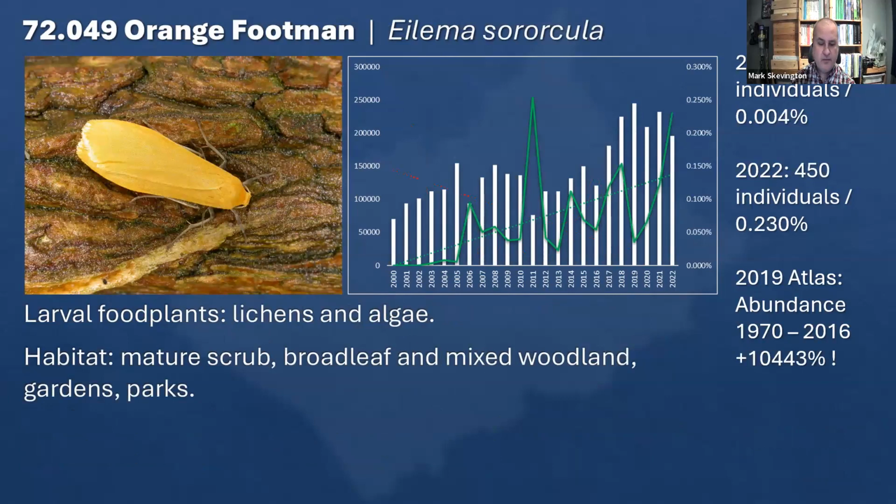So orange footman, this is one that's doing very, very well in the counties. All of our records have occurred since 2003, with a steady and sustained increase, which mirrors the abundance change given in the atlas. And this one overwinters as a pupa and is generally the first footman to appear in garden light traps in each year.